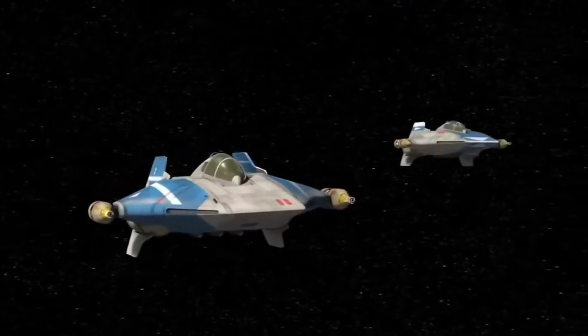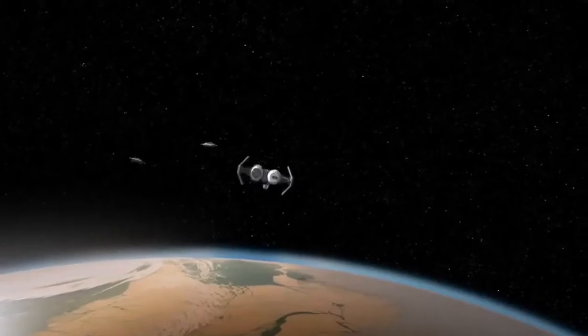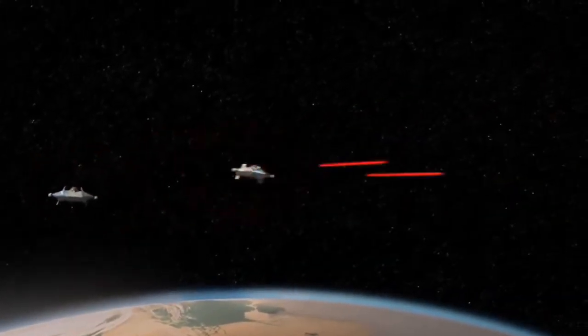So the A-Wing is a dedicated interceptor. It is designed for dogfighting, and when it comes to dogfighting, it is the best option the Rebel Alliance had. But like most Rebel Alliance ships, they weren't really the intended customer.